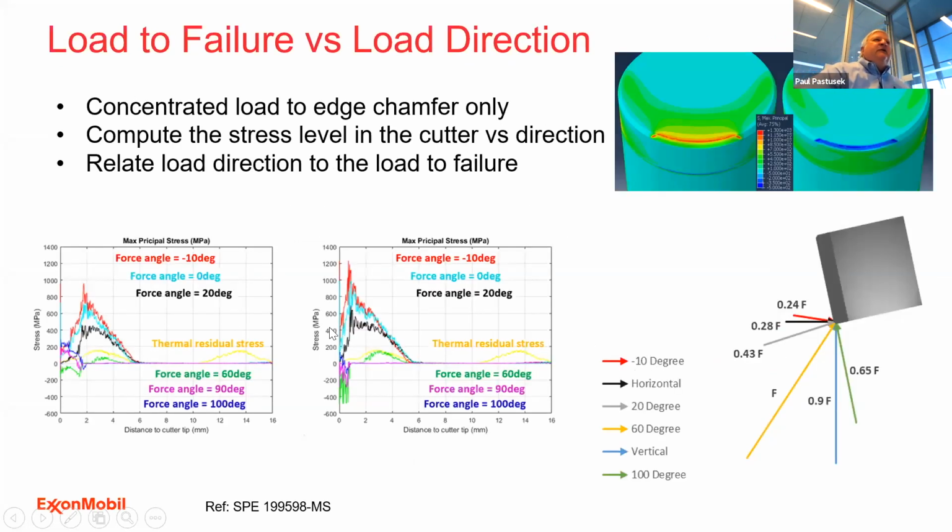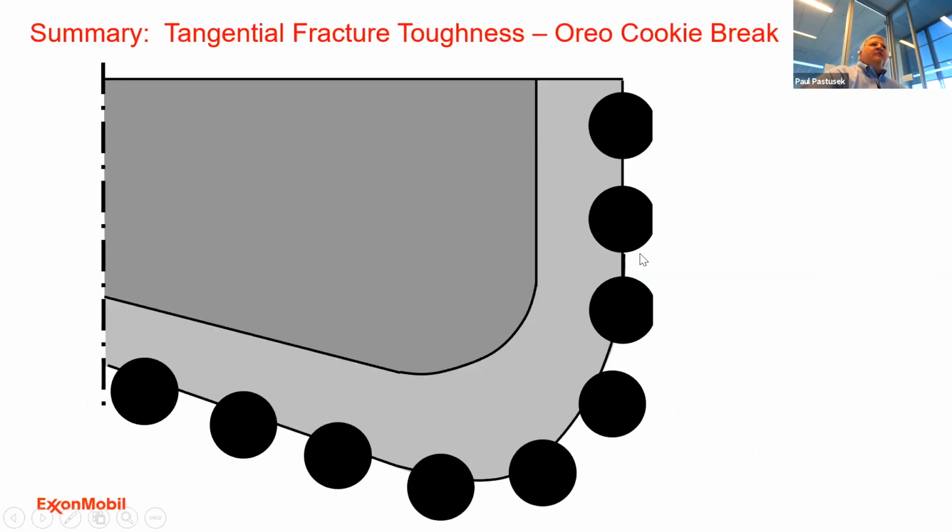Okay, so remember this load direction. This is based on the SPE paper 199598, and the stress in this cutter depends not only on load, but also on the concentration of load, and the load direction as well. I'll just let you read that paper.